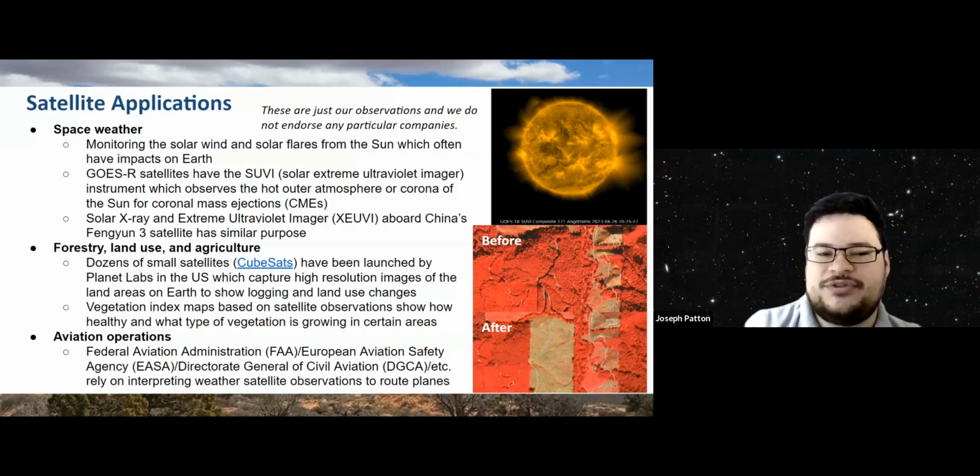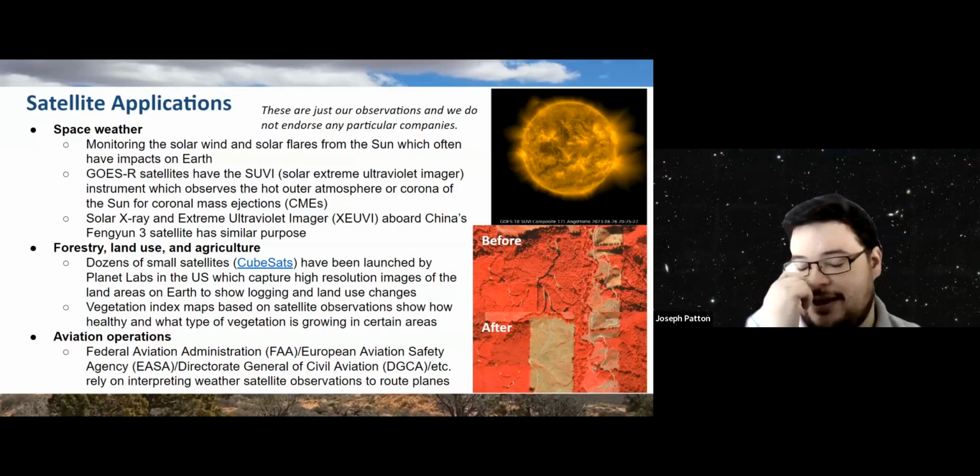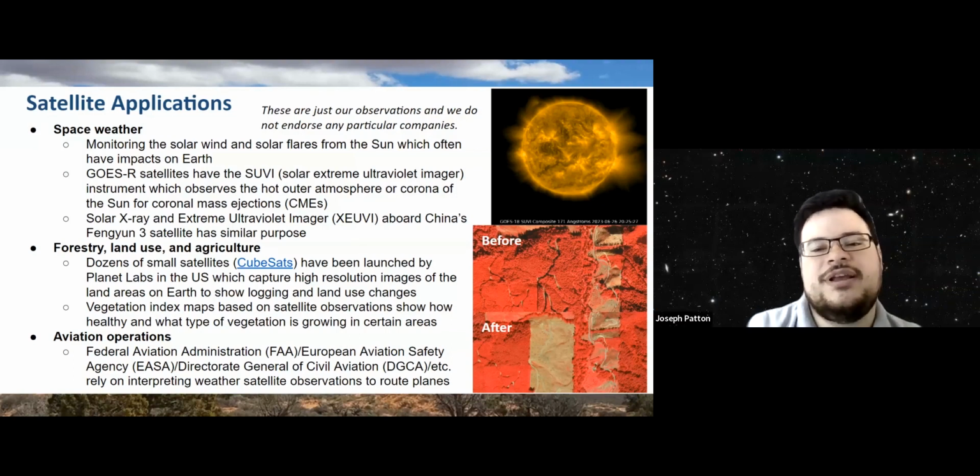One of the other major categories is forestry, land use, and agriculture. Just as an example, there are dozens of small satellites called CubeSats, which have been launched by Planet Labs, which is a private company here in the United States, which capture high resolution images of the land areas on Earth to show logging and land use changes. So that's what the imagery there is in the lower right. There's a before and after image of a particular section of a wooded area before and after some of those trees were cut down for logging. So it allows private companies to understand and map how they're going to be approaching that industry, and then it also allows for governmental or oversight agencies to make sure that none of that activity that's happening in forestry and land use is illegal or against regulations.